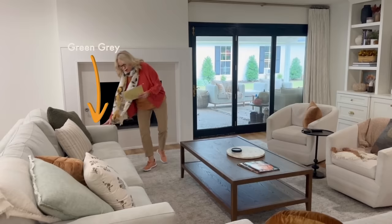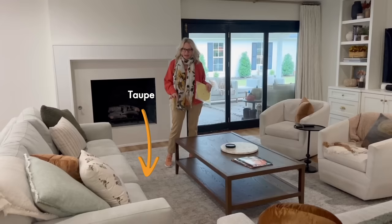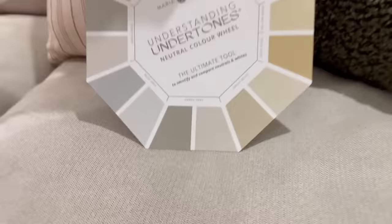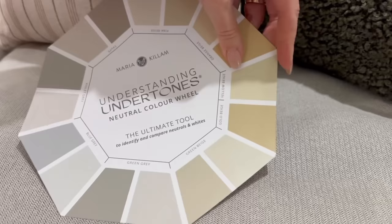Okay, so what we have assessed in this room is that the fabulous sofas are green gray. But because the carpet appears to be more of a taupe and a pink beige, it's looking a little bit dirty next to the furniture because the undertones are just totally different. The undertone of the sofas is green gray, right? You can see that. It's not blue, it's not violet, it's not taupe. So that's how we know that that's the one.